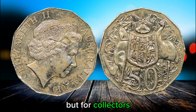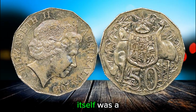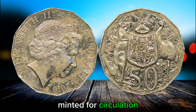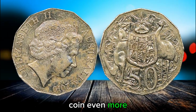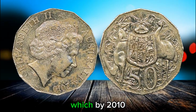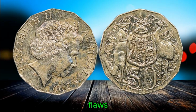But for collectors, that mystery only adds to the value. The 2010 issue itself was a standard coat of arms coin, minted for circulation, but the upset rotation turned it from ordinary to extraordinary. What makes this coin even more fascinating is that the error escaped modern detection systems, which, by 2010, were supposed to eliminate such minting flaws.